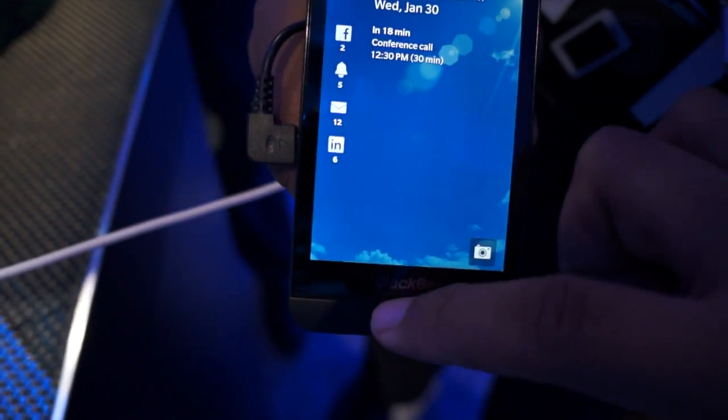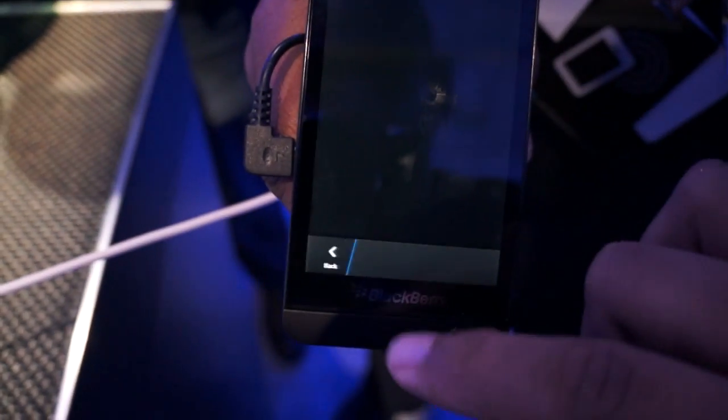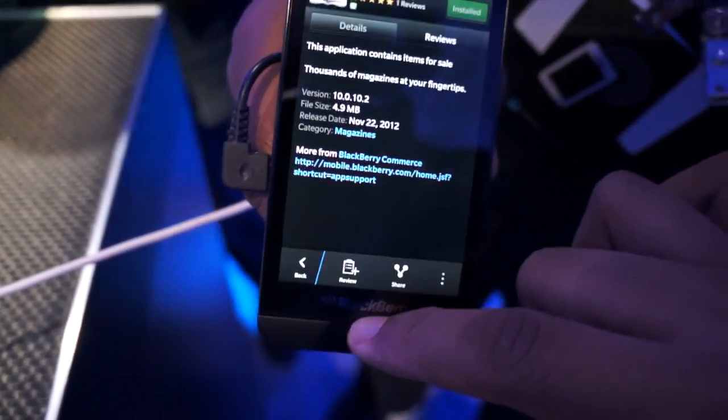So I'm just going to move on to a couple of software features now. As you can see, the navigation is a little bit different from what you're accustomed to. There's no real home screen concept. They're doing things a little differently. Everything you need to get to, you're going to start from the bottom. If you swipe up, but instead of just touching the bottom, you actually have to touch the bottom of the phone where it says BlackBerry.